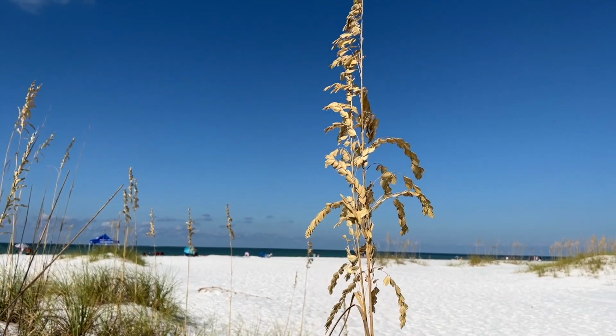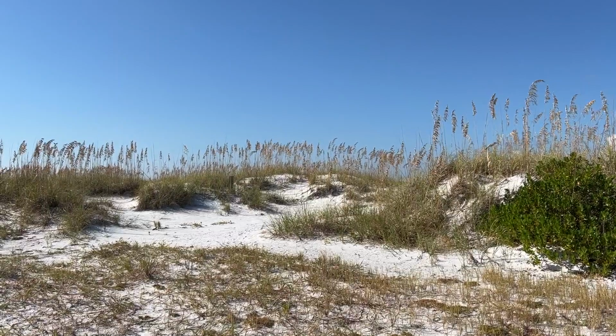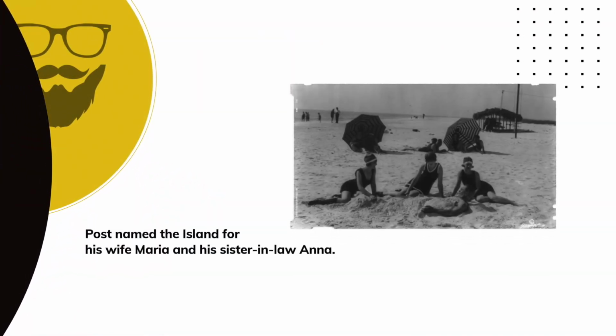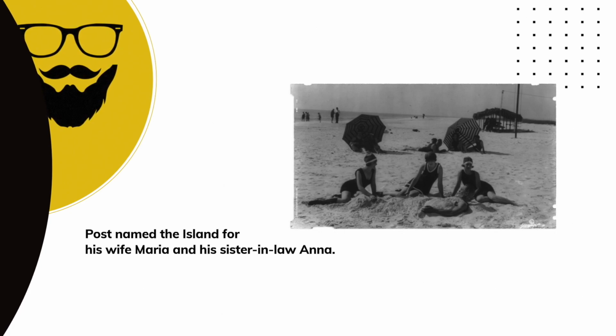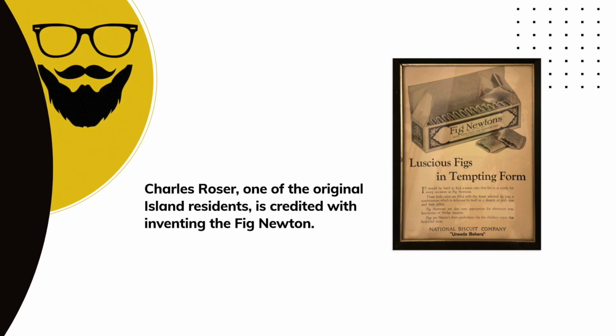The island was first settled in the mid-19th century by Tampa Mayor Madison Post. He named the 7-mile-long strip of land for his wife Maria and his sister-in-law Anna. One of the original island residents instrumental in developing the town's layout in the late 1800s was also the genius who came up with the recipe for the Fig Newton.